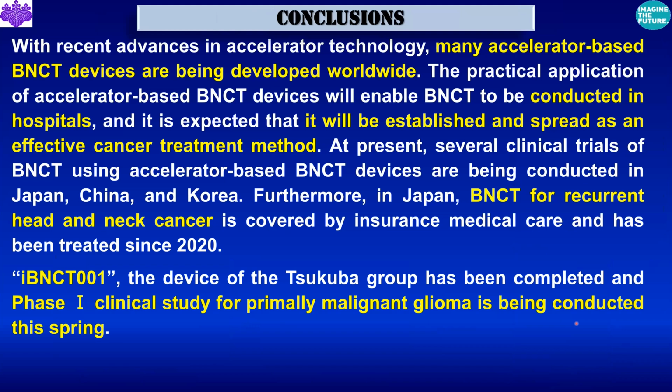To summarize my presentation: with recent advances in accelerator technology, many accelerator-based BNCT devices are being developed worldwide. The practical application of accelerator-based BNCT devices will enable BNCT to be conducted in hospitals, and it is expected that it will be established and spread as an effective cancer treatment method.